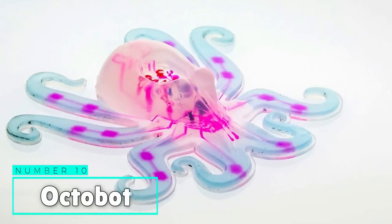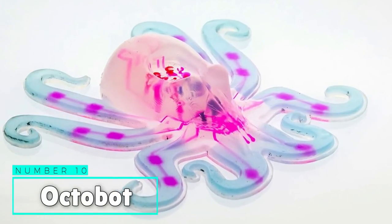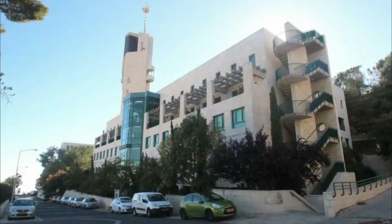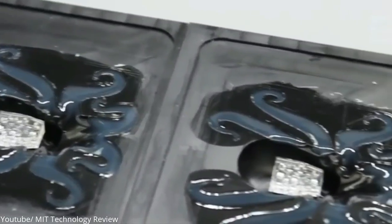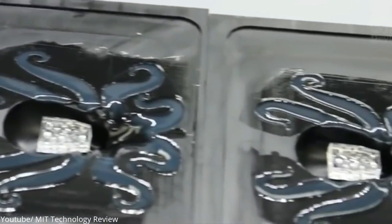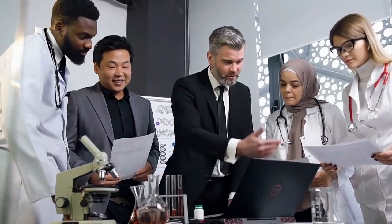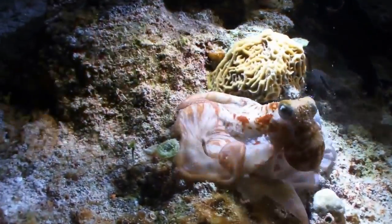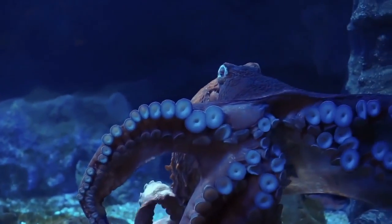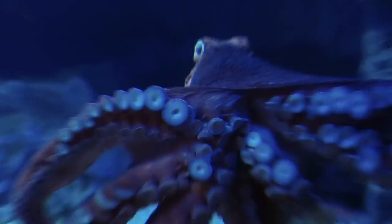Number 10. Octobot. Octobot is an invention by the Octopus Group from Hebrew University. This group is aiming at making the first autonomous, soft-bodied robot. It might look like a recent invention, but this project was started back in 1996. As you can tell, there isn't a better inspiration for this goal than an octopus. And from the look of things, they sure did smash their goal.